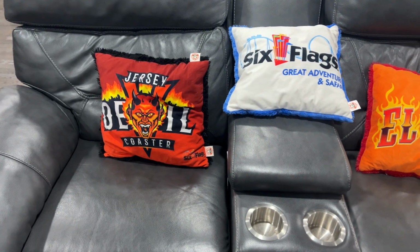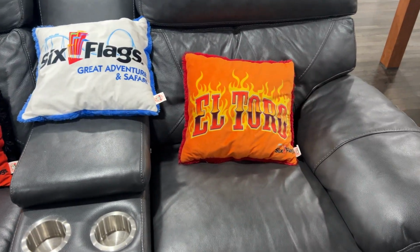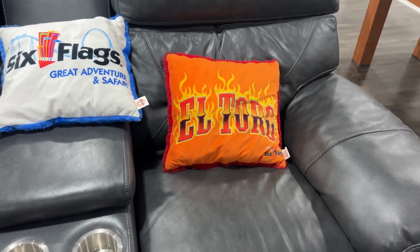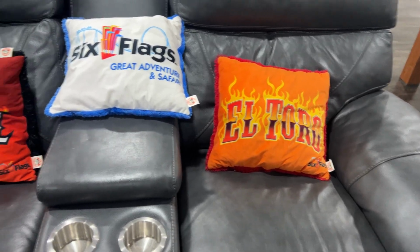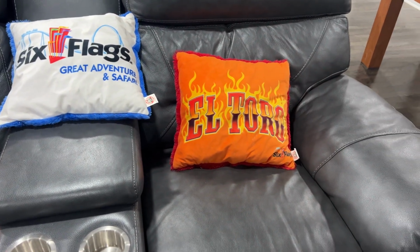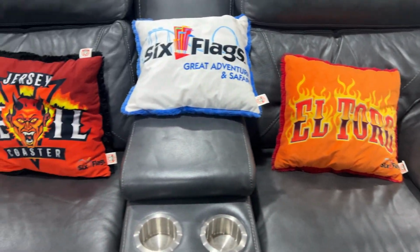Right here are three of the pillows that could be won from this one particular Midway game at Great Adventure a couple years ago. There are more. I believe there's a Skull Mountain one, Runaway Train, Nitro, King Dakar. We wound up just getting El Toro, Jersey Devil, and Great Adventure because you did have to win the game each time to be able to get these pillows. They were not for sale separately.